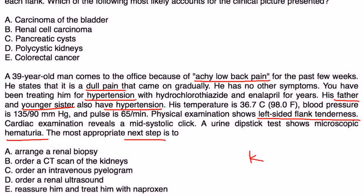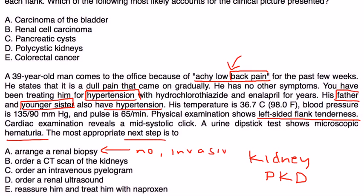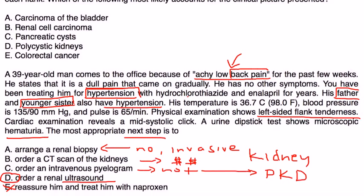Well, he's probably got something going on with his kidney. He's definitely got the flank pain, or as in this case described, back pain. He's got a history of hypertension, and he's got family history. They're talking about his father and younger sister. So let's just say that it might be polycystic kidney. What would you do? Renal biopsy? No, that's a little too invasive for the next step. CT of the kidneys, that's a good choice, but it's a little expensive. IVP, not to diagnose PKD. Renal ultrasound, definitely. And reassure him and treat him with naproxen, probably not the best choice, just to send him home. So the answer for this is D, do an ultrasound of the kidney.